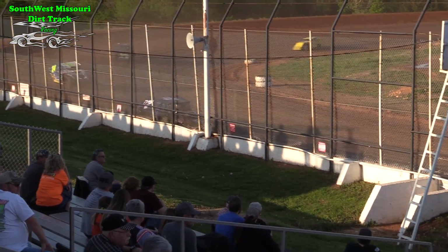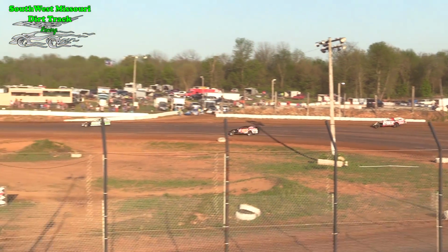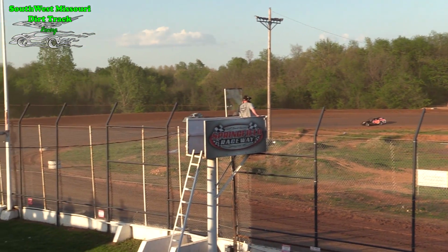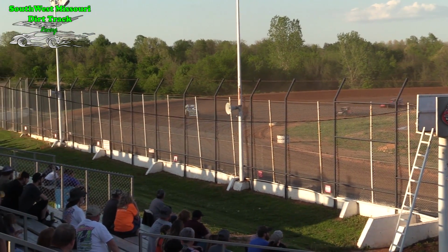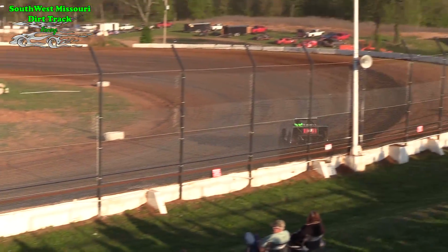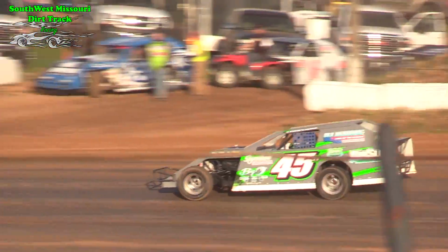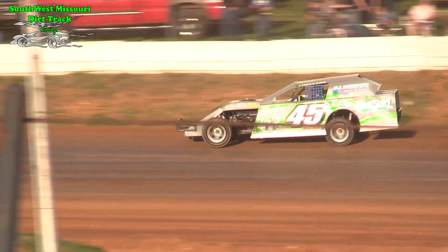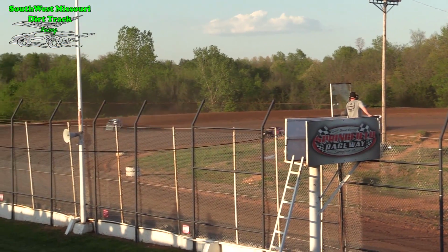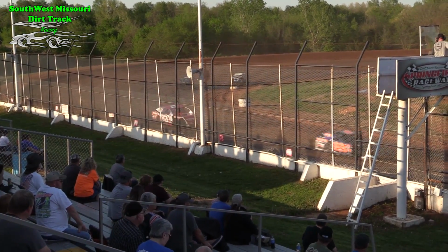Colt Cheevers has been lightning fast in that number 45 machine out here at the Springfield Raceway this year. And he continues his good run this year as he is leading this heat race. Scott Campbell in car number 83 still rides along in the 3 position. Melissa Duncan is in 4th. Donnie Ost rounds out the top 5. Everybody kind of spread out right now as the laps wind down in this heat race.